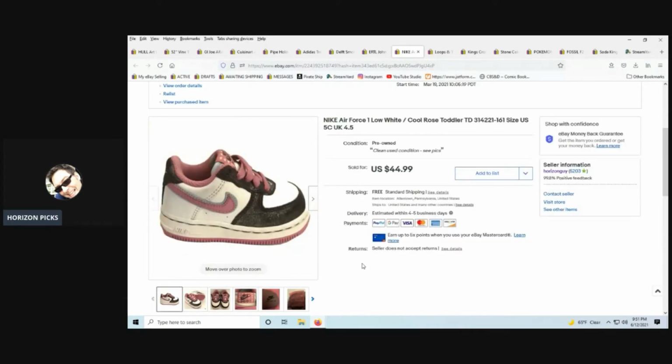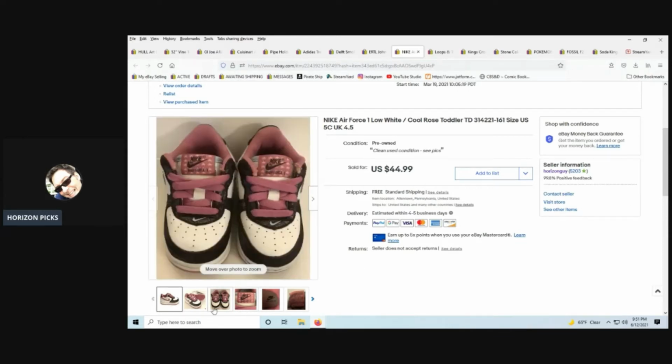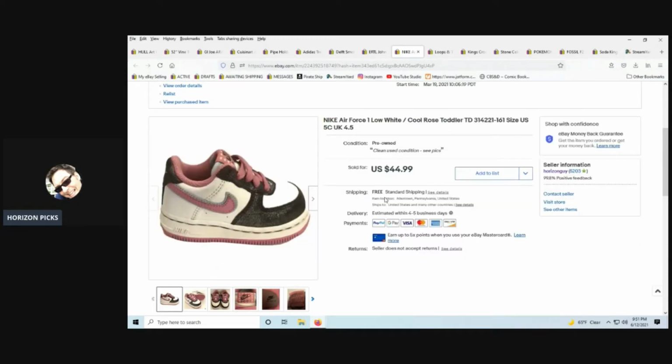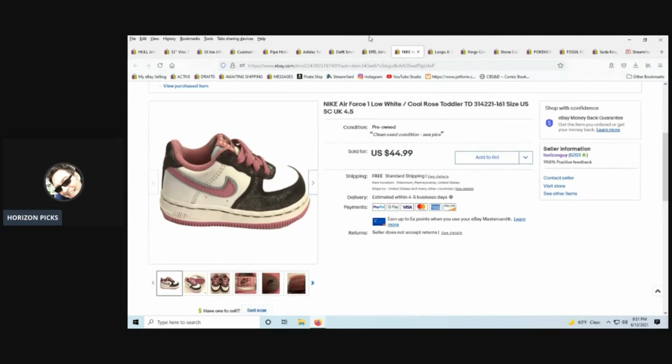So anytime you find anything Nike Air in kids sizes, even obviously Air Jordans, anything like that that is in kids sizes and in decent shape like this, they usually can get anywhere from maybe $40 to $50. And I usually will send these first class as well because they're quite light. So that is a nice sale there.